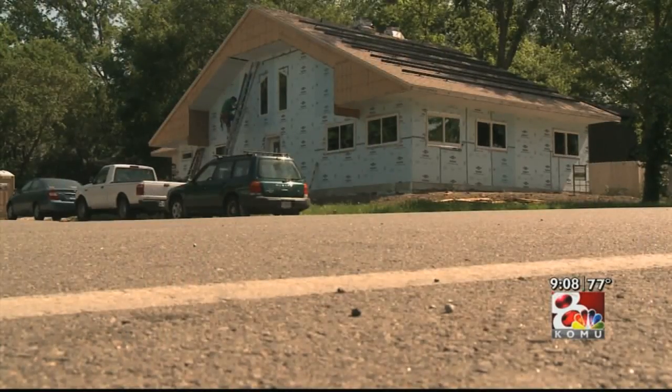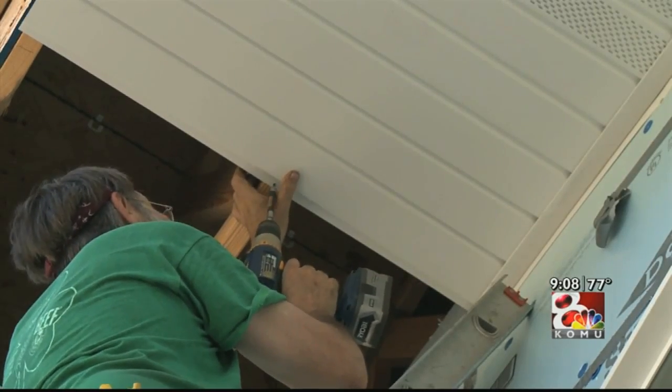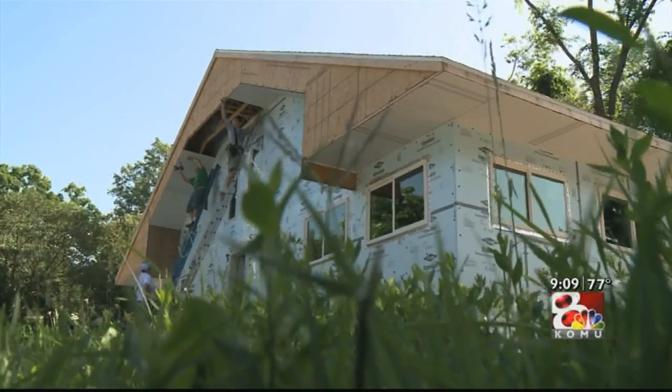Columbia's Habitat for Humanity has built more than 100 houses, but none like this. Theoretically, we think it'll be a net zero, and so it won't cost anything to heat and cool the home. But it's taking longer than expected. I think most of their other houses have gone up quite a bit more quickly. We were hoping to get it done last December. But 6 months later, it's still not done.